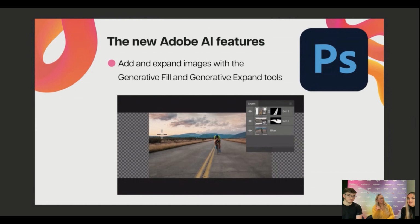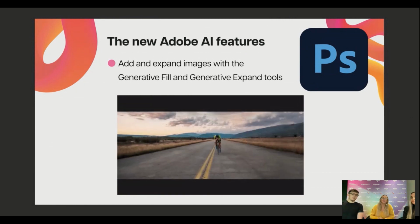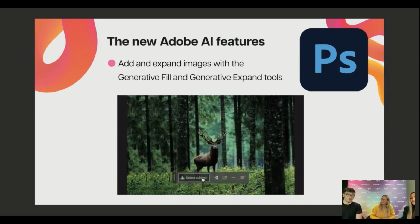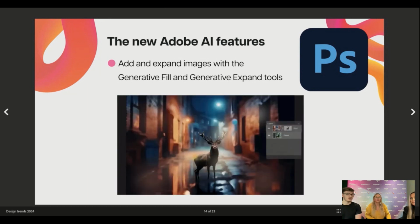It's good, but like I said, it's still quite limiting, I think. But I think as 2024 goes on, of course it will get better. I think the majority of them are in beta at the minute.